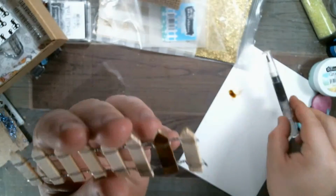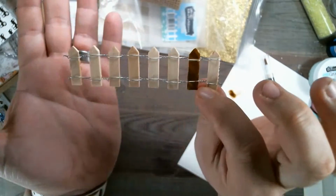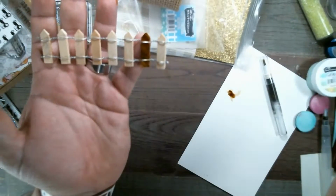So this is the stain pen. Now you can stain your picket fence. Isn't that the coolest thing ever? I think it's the coolest thing ever.